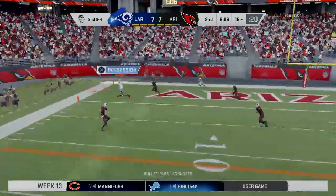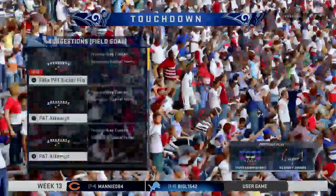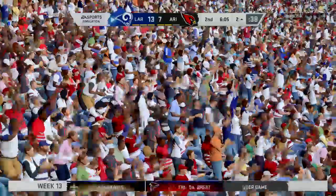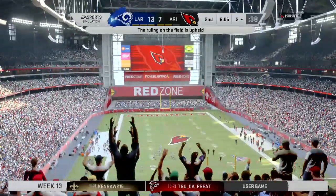On 2nd down and 4, Goff. And he's got it. That's Kupp for a Ram touchdown. Cooper Kupp, his 4th touchdown on the year. And the Rams have taken the lead.